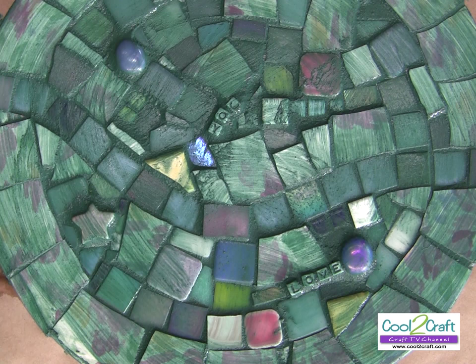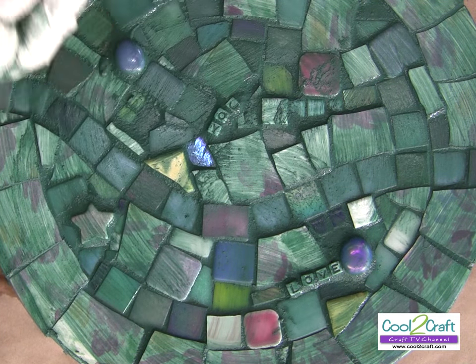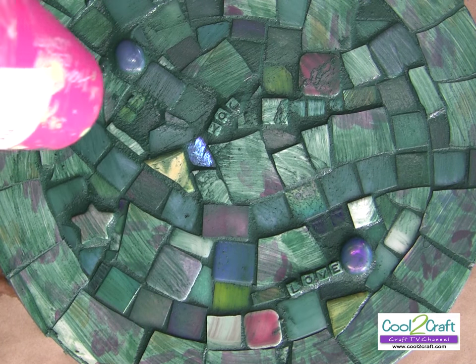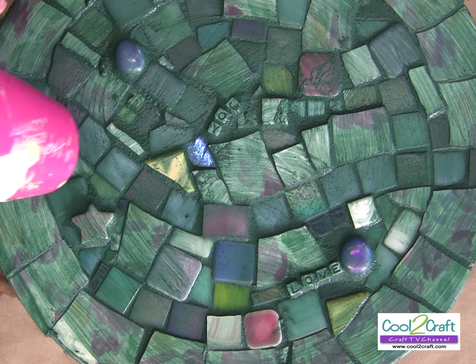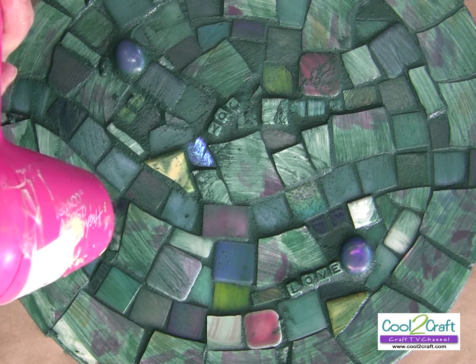Now I can take my gloves off. I'm going to hair dry it, and I usually do this in classes so that everyone can take their pieces home. The grout won't be completely dry when they take it home, but at least they can see what it looks like. After they spent so much time working on it, they want to see what it looks like, so I want to do that for you. So let's just take a few minutes, and I'll put the hair dryer on it.